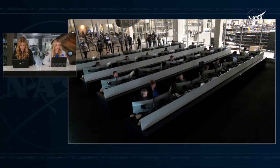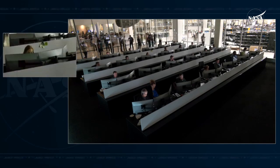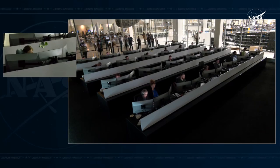Our tablets are secure, restraints are tight, and visors down. We are configured for entry. Freedom, I copied. Tablets are secured, restraints are tight, and visors down.